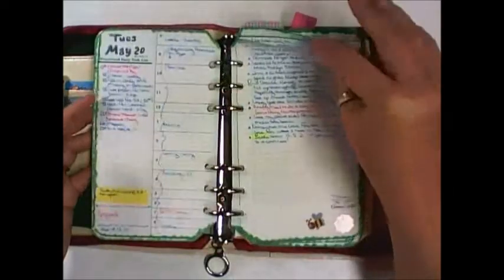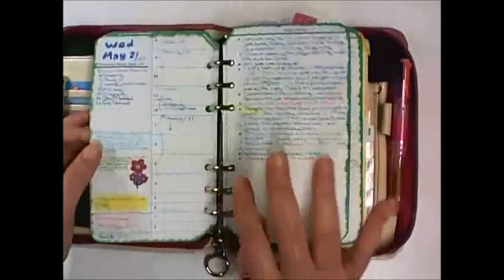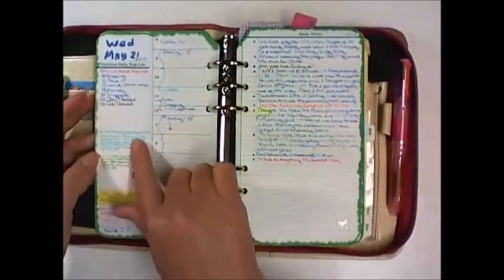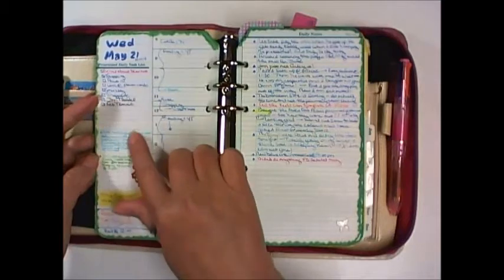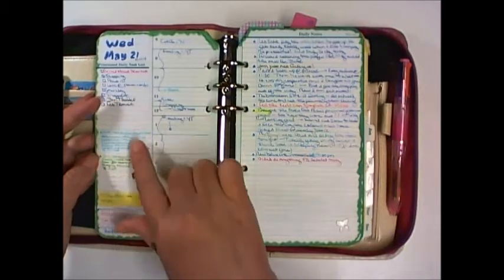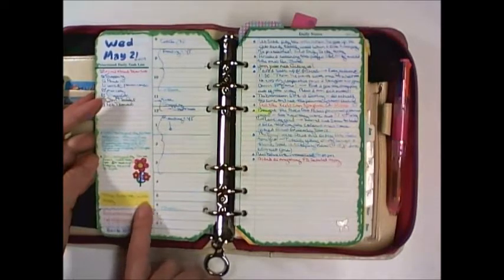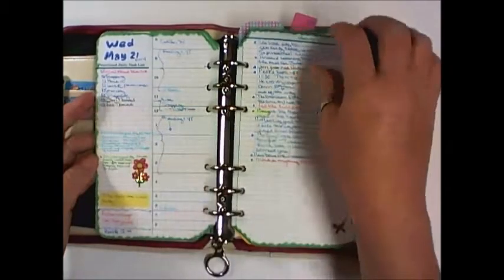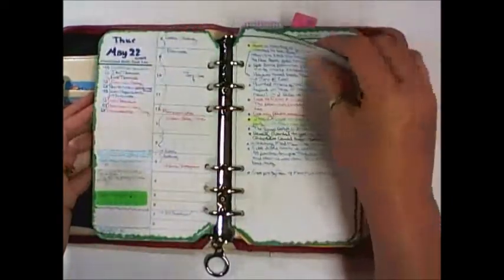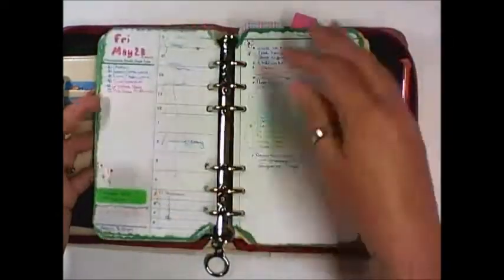The notes all the way through the end of May. I did start doing a little journaling on the kids each day, just important things that I may need to remember later for each child. And then I put my little sticker here to mark and keep track of one good thing that happened each day, because it's so easy to be negative, and we need to remind ourselves that good things do happen.